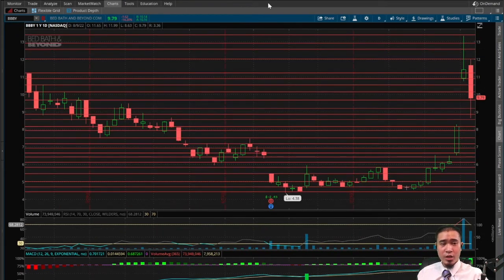And then we do have a double gap up. The first gap up was back at 8.30, so that's a bearish indicator, telling us that the stock should come back down to 8.30 to fill that gap. The second gap up was back at 6.50, so another bearish indicator telling us that the stock should come back down to 6.50 to fill this gap. Those two gaps should fill in the short term.